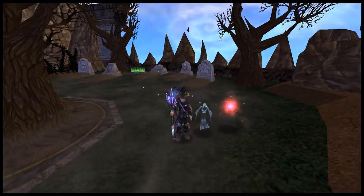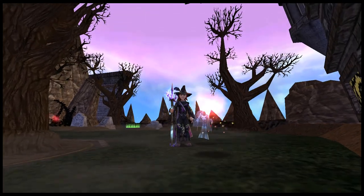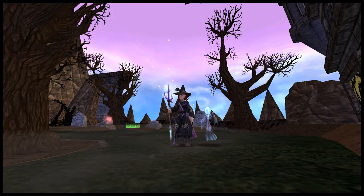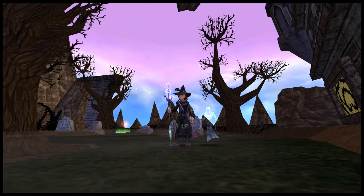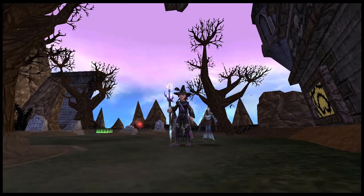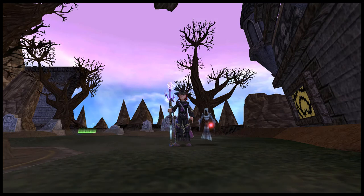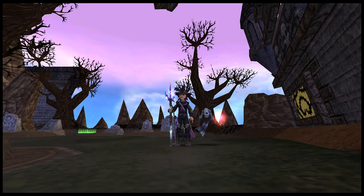So, honorable mentions. We have a lot of honorable mentions for today's list. The first honorable mention goes to all of the ghost pets: the red ghost, the yellow ghost, I think there's a green one too, and the blue ghost. I'm using the blue ghost right now because it's actually my favorite one besides the red one. The red one's probably the most used one though, definitely, because a lot of Death Wizards use it for the card. But yes, now moving on to our second honorable mention.